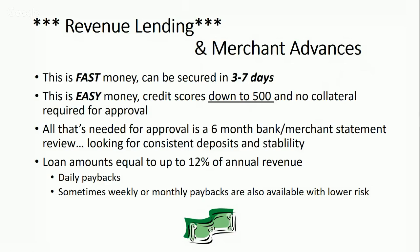So what they're looking at is usually they'll do what's called a daily payback. And with a daily payback, somebody basically gets money deducted every single day of the month that's a working day. So let's say Monday through Friday, basically, let's say that your daily payback is $100 a day. Then they take a payment, $100 on Monday, $100 on Tuesday, Wednesday, Thursday, Friday, nothing Saturday, Sunday. Monday starts over the next week and they take $100 each day.